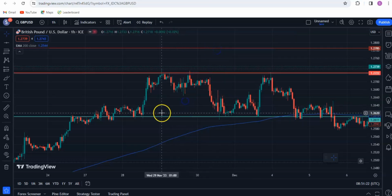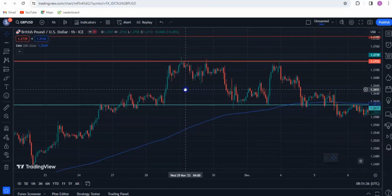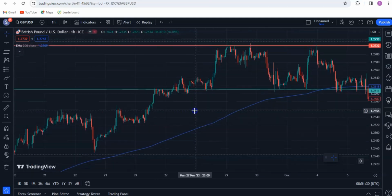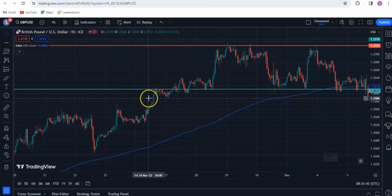So that is what we believe, that whenever price comes to this area, there is always a reaction like this. And for you to know, a support zone can also become a resistance zone, while a resistance zone can also become a support zone. And I'm going to tell you what things you need to watch out for. Now look at this candlestick.